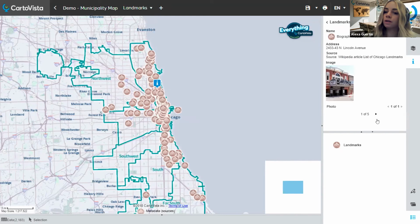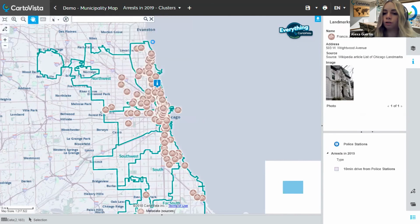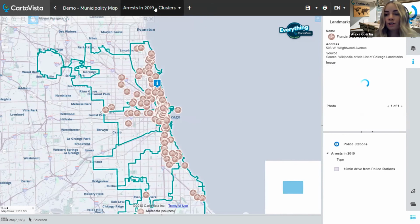You can click and filter through these selected options, and you can see we also have the multimedia embedded here as well. We're going to take a look at one more thematic. We're going to look at arrests in 2019. This is a very large point data set. We've got thousands of records here, and they're all displayed as clusters.